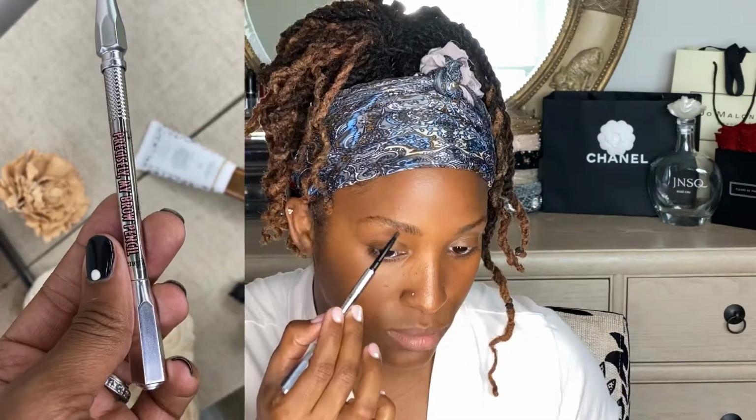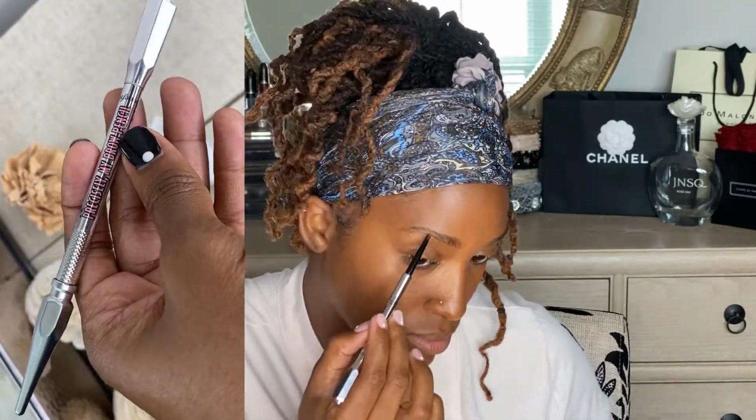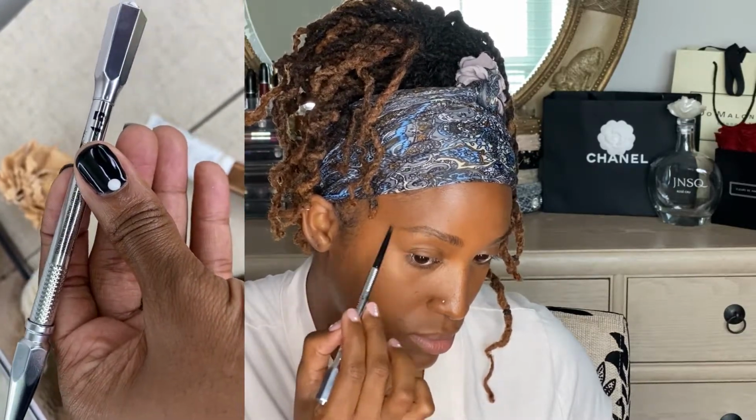Using Benefit's Precisely My Brow in 4.5, I'm going to fill in my brows very subtly and give myself a nice natural everyday brow.